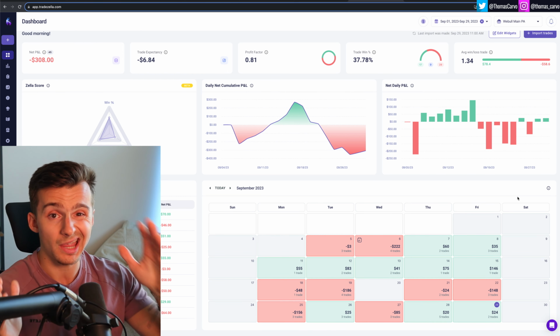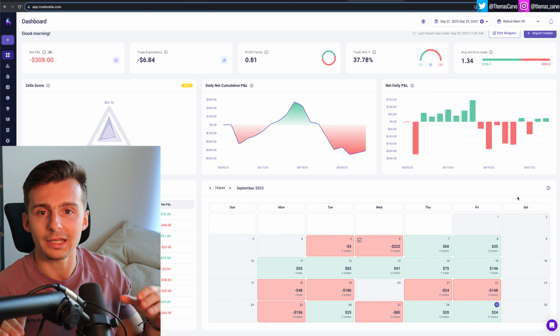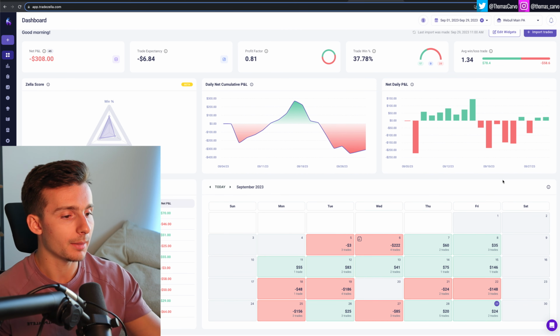Other than that, it was not clean, choppy, not working optimally.